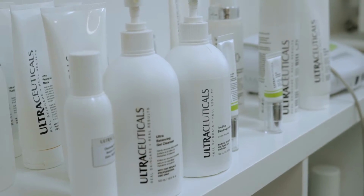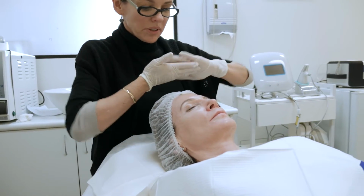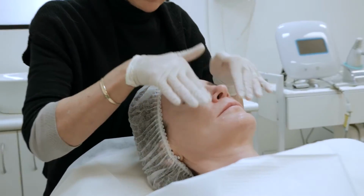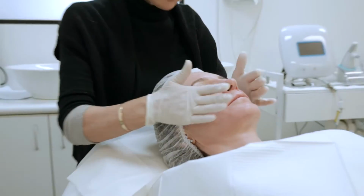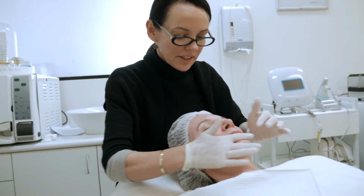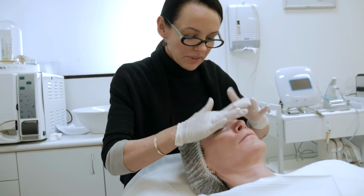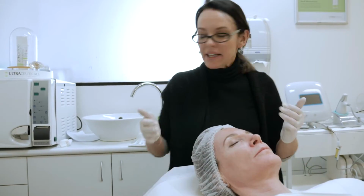Ultra Moisturizer Eye Cream, just to protect that area. This is a product called Hydrating Lotion. This is applied prior to the application of the peel. It's applied to the skin because bromelain itself is actually quite a sensitive ingredient, and it's attracted to a little bit of moisture. So we just apply a very, very light application of it.